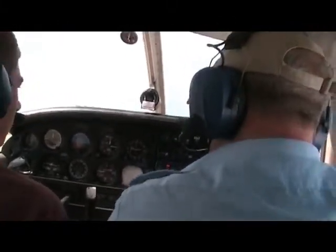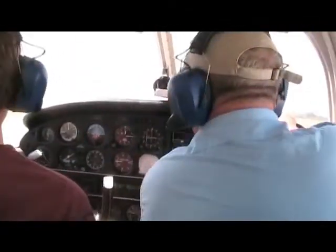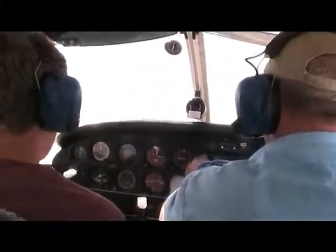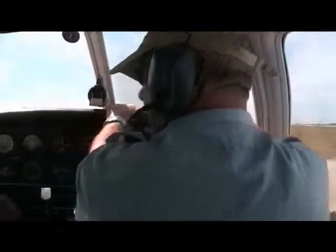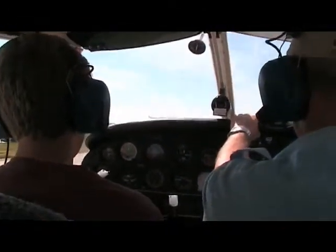Round to the left now. Yep. Push left. That's it, Adam. Got it. Special VFR, now right, Adam. Follow that yellow line up there now. That's good. That's right, yeah.